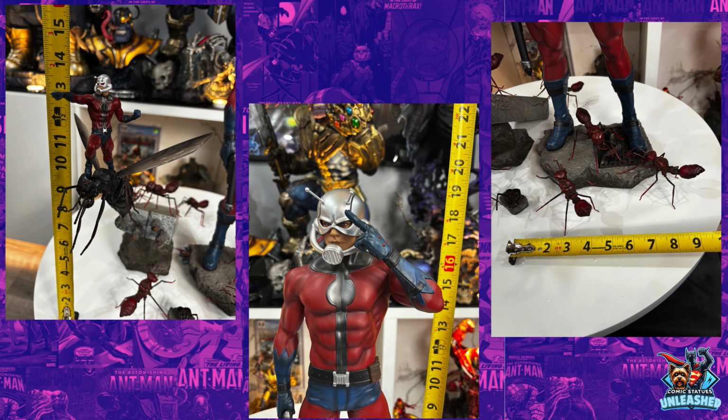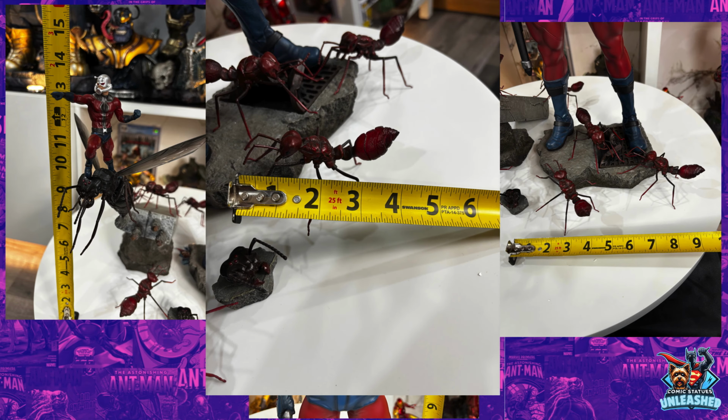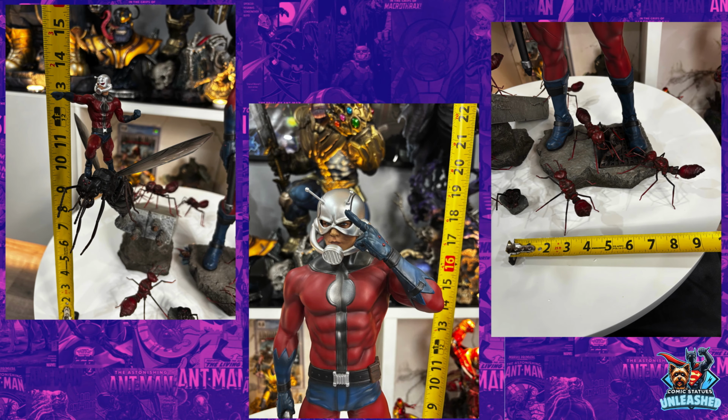In terms of actual physical measurements, the Queen mini setup measures 13.5 inches tall by about 10 inches deep, while the statue itself measures in at 19 inches tall by 7 inches across and 6 inches deep. Both carry very small actual footprints. Each ant is about 4 inches by 3 inches by 2 inches tall.